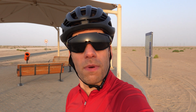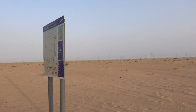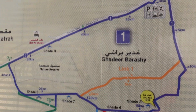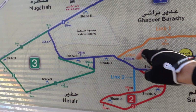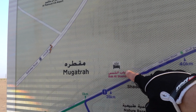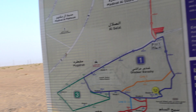Along the track you have these kind of shade pavilions where you can obviously have a rest. And the good thing is, of course, that they also have a little map here which shows you where you are. So we have started here and we've done now around 15 kilometers, and then I'm gonna extend the track a little bit here and then go back. And there's also apparently here a place where you can get some water to refill.